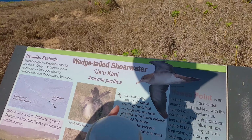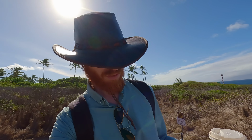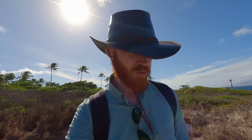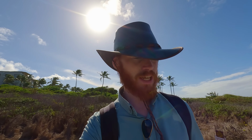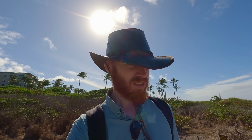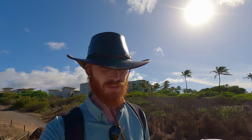And one of them is the wedge-tailed shearwater. This one. Also named Uaukani. I hope I pronounced that right, sort of. They are also endangered by invasive species such as cats, mongoose, rats, and mice, and also light pollution, because they get disoriented from the light. So yeah, you wouldn't know, but many things can ruin a bird's day.